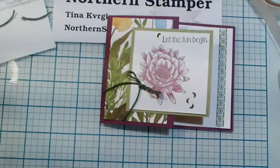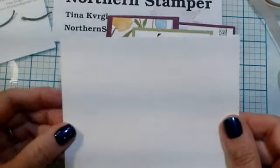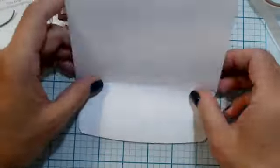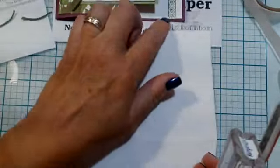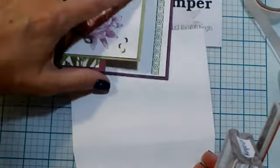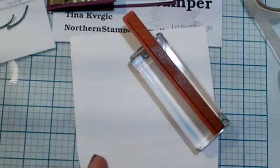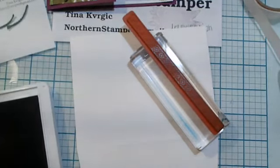Oh, and don't forget, I always forget. Let's decorate our envelope, okay? So I'm going to decorate my envelope. I'm going to open it up, and I'm actually going to use that strip that we had in the card from the side. This I'm going to add into my envelope. I always forget about decorating the envelope. I get so excited with the card itself that I forget to decorate the envelope.